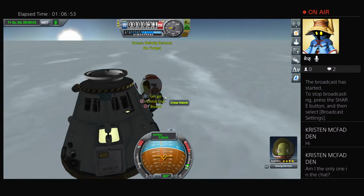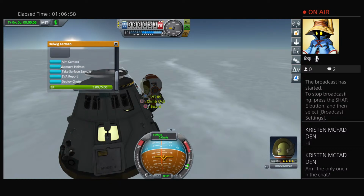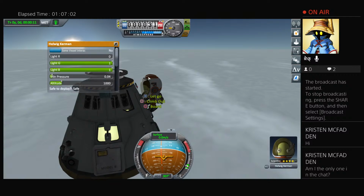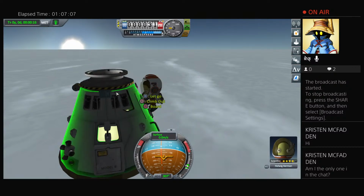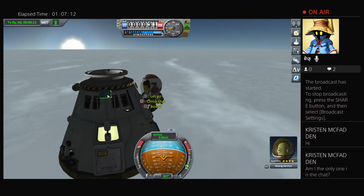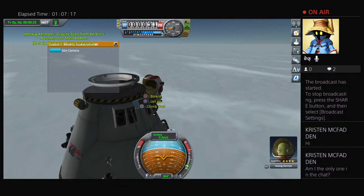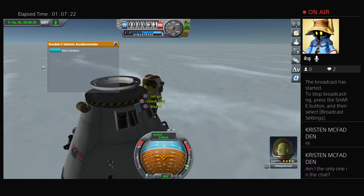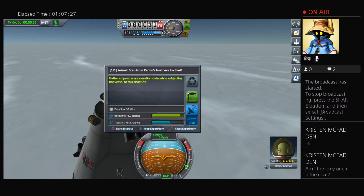EVA Hellwig here. Let's get the surface sample from the northern pole, northern ice shelf, then we'll get the EVA report. And since she is our scientist, she can get this gravity data and then take it. How about that seismic data? Need to climb up a little bit maybe? Yep, okay. We lost it. Let's climb up a little bit more again and very quickly grab it now.